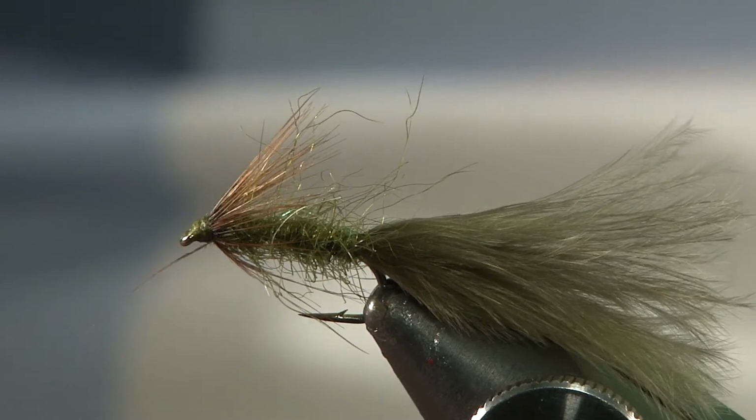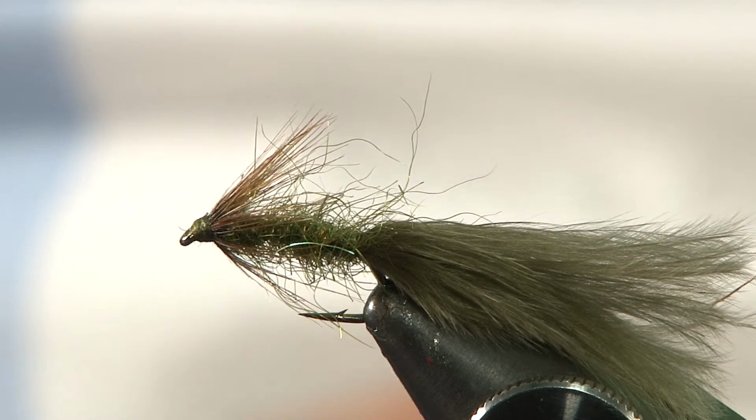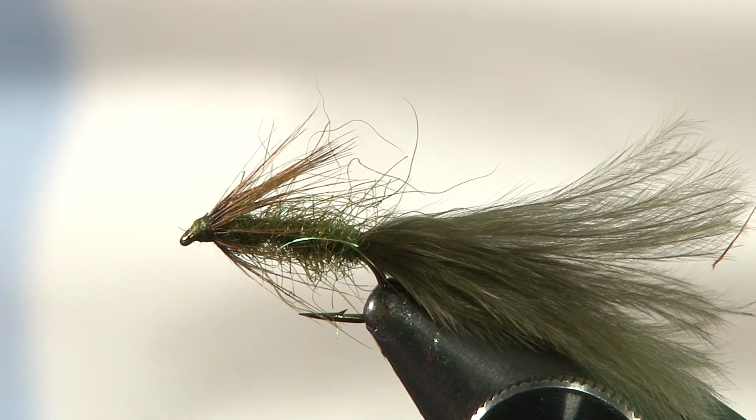A fantastic fly for July and August. Give it a try, fish it on its own on a sinking line or a floater. Nice steady retrieve, just like the natural moving across the surface. Guaranteed to catch you fish this month.